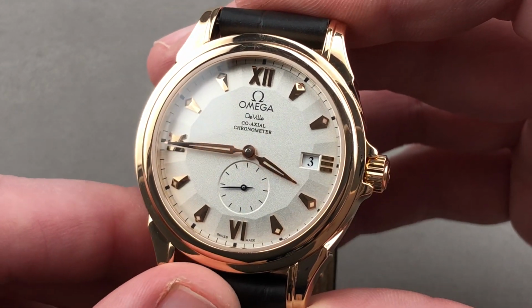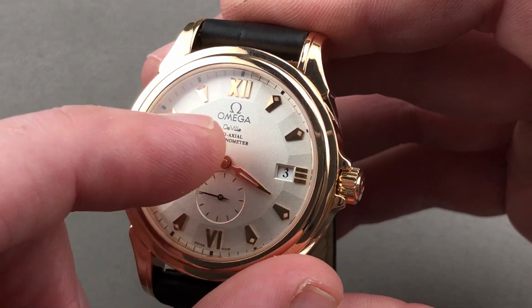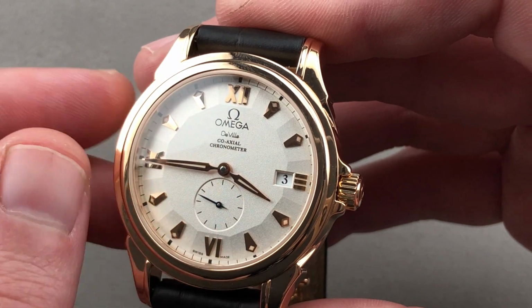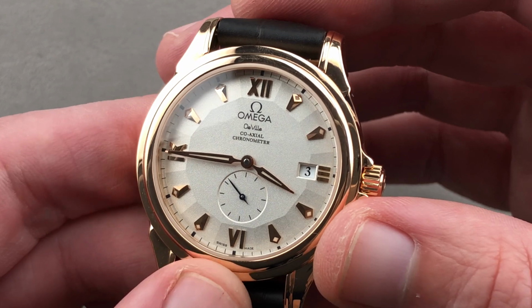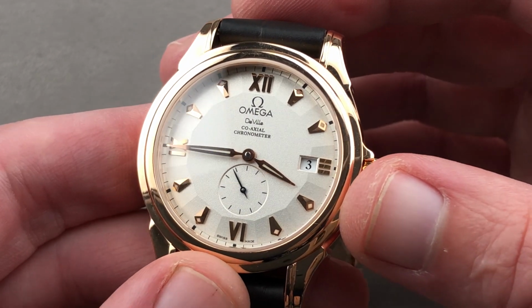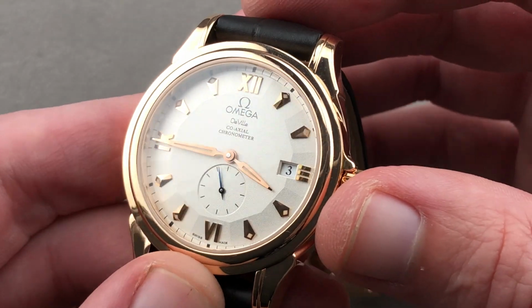Now, the timepiece does feature a date with a stepped window to ease the transition from the dial plane down to the date disc. It's not just a sheer cut right through the dial. And we have quarter Roman numerals. The watch features alpha hands at center and matching red gold.